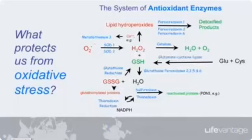What protects us from oxidative stress is not one antioxidant enzyme or even 2, even though that's what we focused on in paper number 1. It's an entire system of antioxidant enzymes. And here we see a tiny corner of that system.